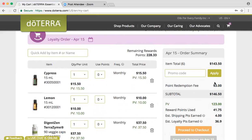So I usually will order several things, like 3 or 4 oils, because it's $3 no matter if you use it to purchase one thing or 5 things. It doesn't matter. It's still always going to be $3. So I like to maximize that $3, and I'll usually place a larger points order so that I'm only paying that $3.